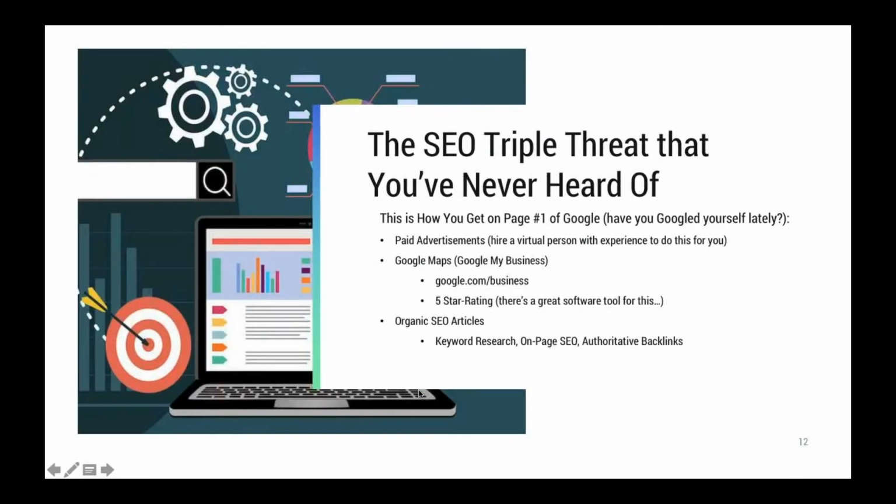All right, moving on. So the second thing is the SEO triple threat that you've never heard of. Likely, if you're exploring the digital landscape at all, you understand how important search engine optimization is. And what SEO is, basically, is identifying the things on your website and in your marketing campaign that you can do to get on page one of Google, so that when somebody types in property management in your city, you're coming up before your competitors.